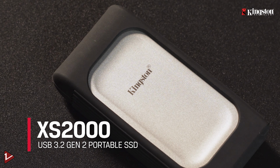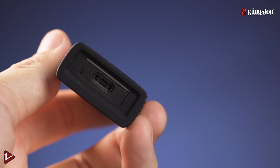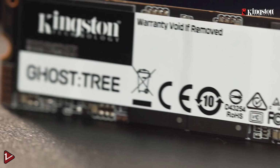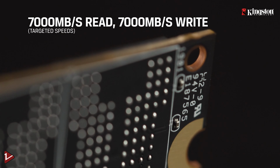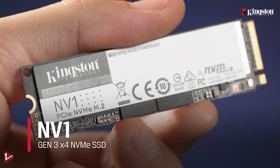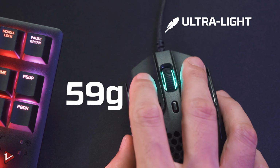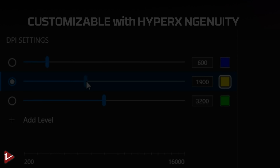They also show the new small external hard drive with USB 3.2 connectivity and transfer speeds up to 2500 megabytes. And last, they presented their new prototypes of NVMe. One is codenamed Ghost 3 with speeds up to 7000 megabytes on both read and write. Excellent for demanding performance, and the other one is the entry-level NVMe codenamed NV1. And lastly, HyperX showed their Pulsefire Haze gaming mouse with the new lightweight design, customizable with the HyperX Ingenuity for better precision when gaming. And this has been a recap of Wednesday's Day 3 at CES 2021.